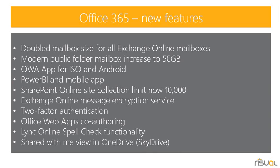Link Online now has a spell check functionality. Seems like a very simple thing, but as you're typing your message along, you might misspell a name. You can simply right-click and get that corrected.